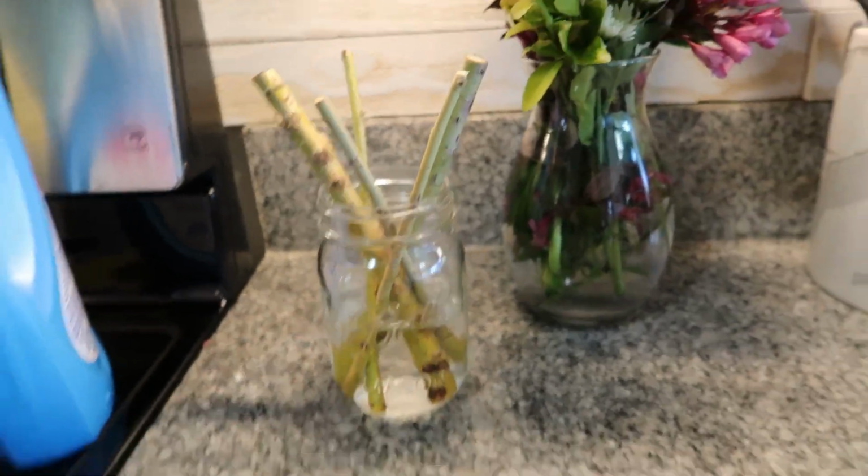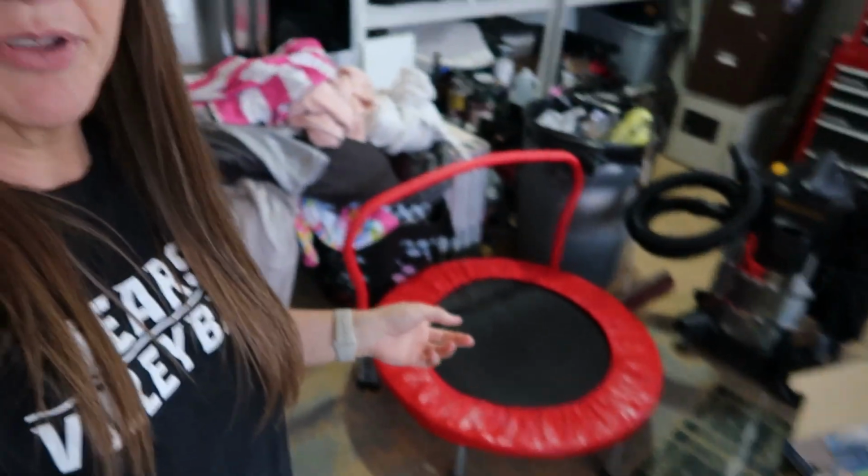Okay, so I told you guys that I ordered Lakely that little swing set. So Alden was like, you've got to quit buying for her. She's got a little trampoline, she's got this swing set, she's not big enough for that. Or like, you're buying her too much. She's too little, something like that.